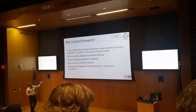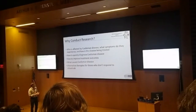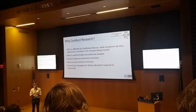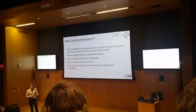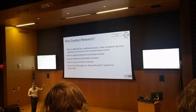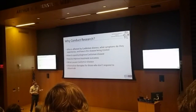The following buckets are all things that are more proactive. One big area that I think would really help Castleman's disease would be a biomarker that you could directly measure and say, this person definitively has Castleman's, as opposed to excluding every other disease before we get that diagnosis. This will dramatically speed up the time to get answers to patients.